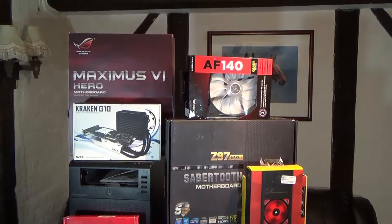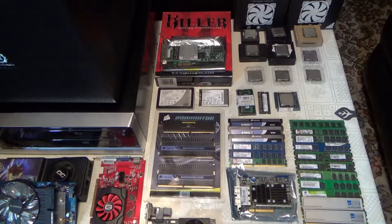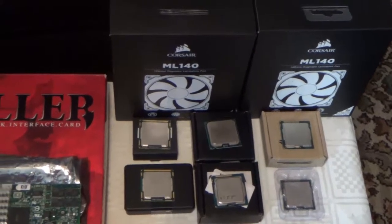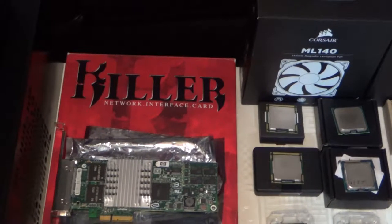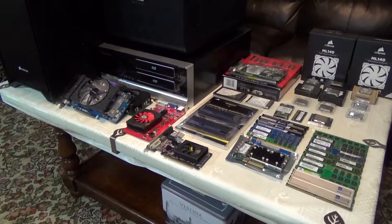Okay, there were quite a few brand new case fans in there too, which was very good. There were 4 Corsair ML140s, 2 ML120 Pros with red LEDs, and 1 AF140 Quiet Edition. There were 3 network interface cards, 1 pretty awesome HP 2-port 10 GbE card, another really awesome 4-port gigabit network card, so it's got 4 RJ45 connections on it, which is cool too, and 1 old PCI Killer network card, and back in the day they were really good for gaming.